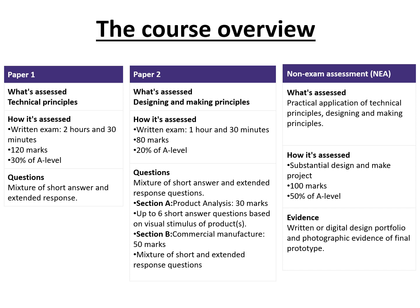Designing and making principles are assessed in Paper 2, and this is centred around design influences, how key historical design styles and movements have influenced designers. You will also look at how cultural changes have impacted the work of designers, and all of this work can be used in your NEA to support your investigation, analysis and testing of your project.